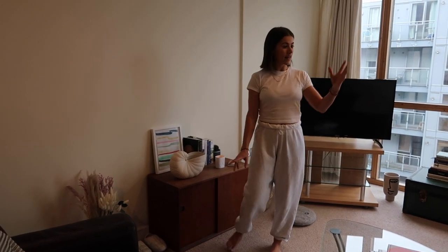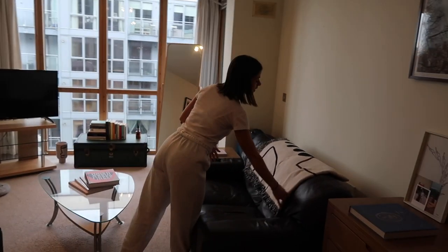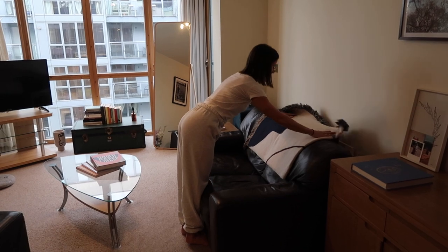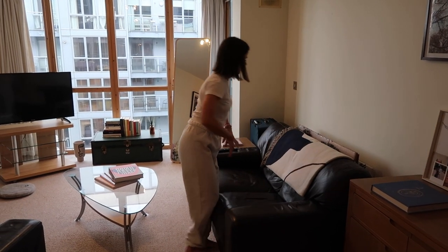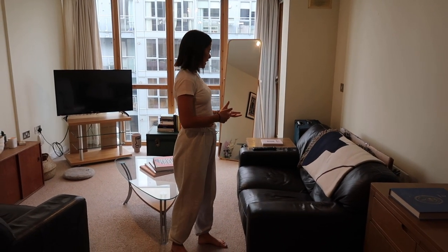Again, I asked for this blanket here as a gift. The girls got me this last year for my birthday. I also have a matching cushion that goes with it. But again, it's something that just gives me joy, and it's something that I'll keep and adds so much to the feeling of the room, I feel.